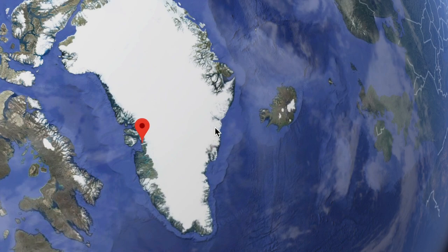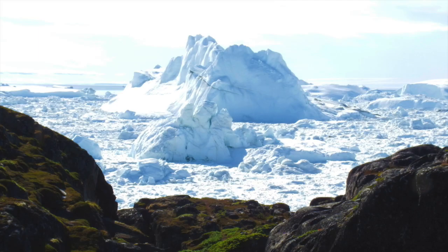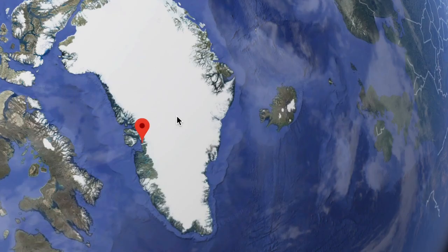I visited Ilulissat in Greenland, that's Greenland, to see the huge icebergs breaking off, one of which, the one that sunk the Titanic, most probably came from Greenland. So I wanted to see that. So I visited Greenland, Ilulissat.